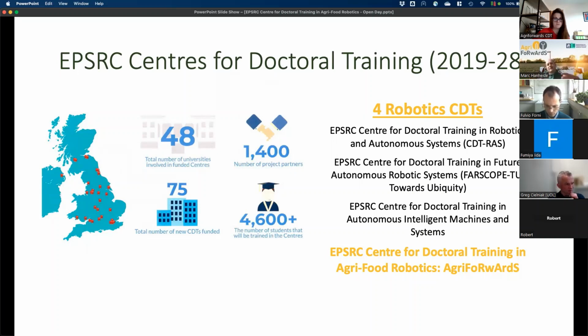And in that, you see already that these are relatively broad, and we have a bit of a more interesting focus in that sense that we say we are really interested in agri-food robotics, right? So a bit of stronger application focus, which I think is quite motivating for people to really deal with real world challenges and make a difference also in the real world.